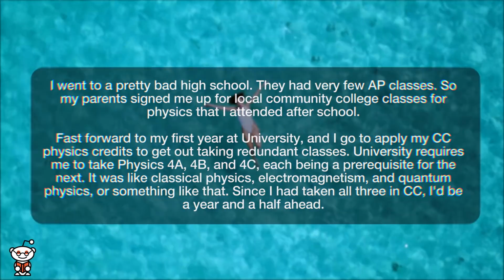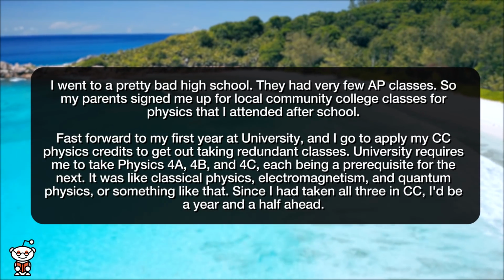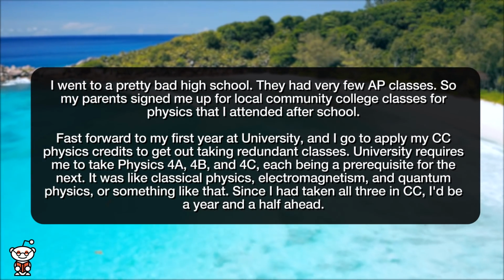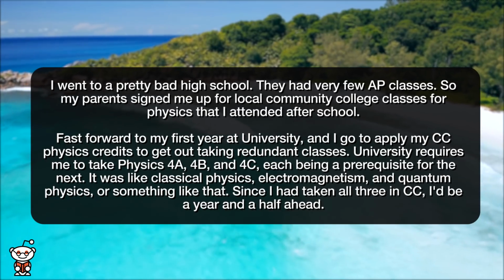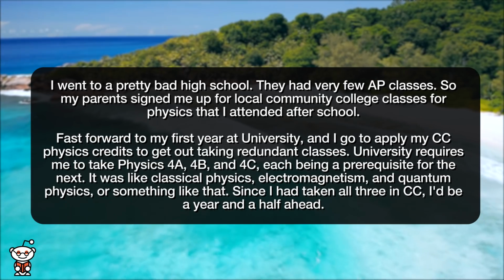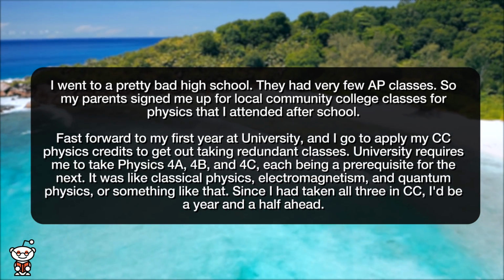I went to a pretty bad high school. They had very few AP classes. So my parents signed me up for local community college classes for physics that I attended after school. Fast forward to my first year at university, and I go to apply my community college physics credits to get out of taking redundant classes.